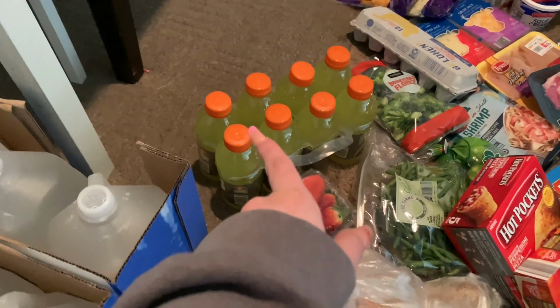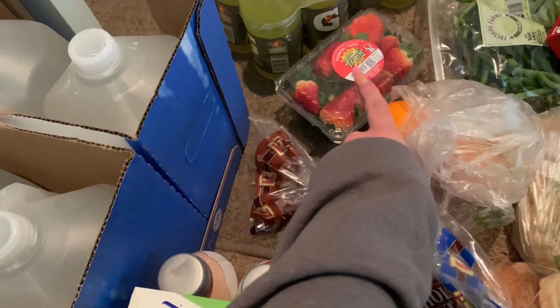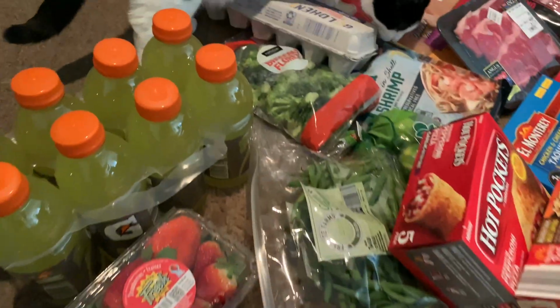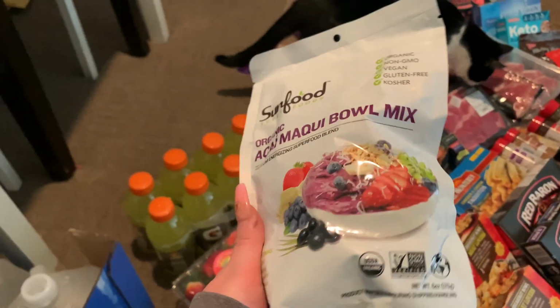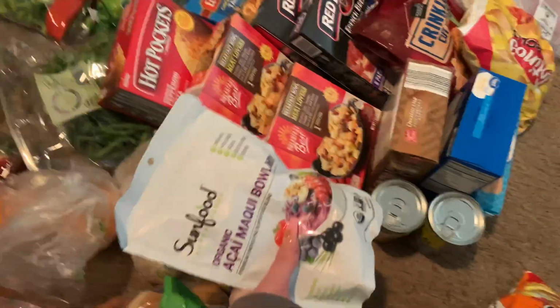I also got an 8-pack of the Gatorades for my boyfriend, and then I did get 100% whole wheat bread, some hamburger buns, strawberries, 2 oranges, potatoes, a thing of broccoli, a thing of green beans, limes, bananas, and then I did get this organic acai bowl mix from Walmart. I saw this here. It was only like $7, and it looks like there is 11 servings in here, so this will be interesting.